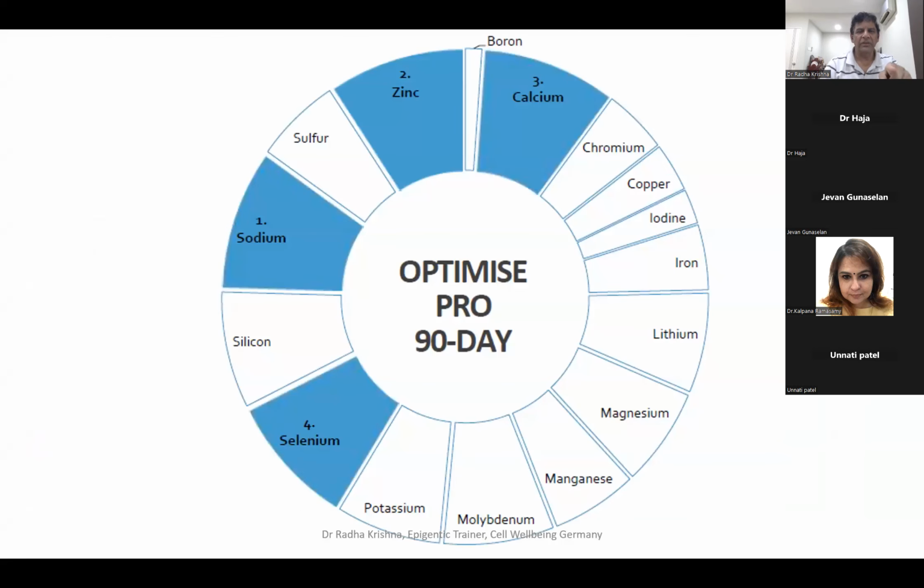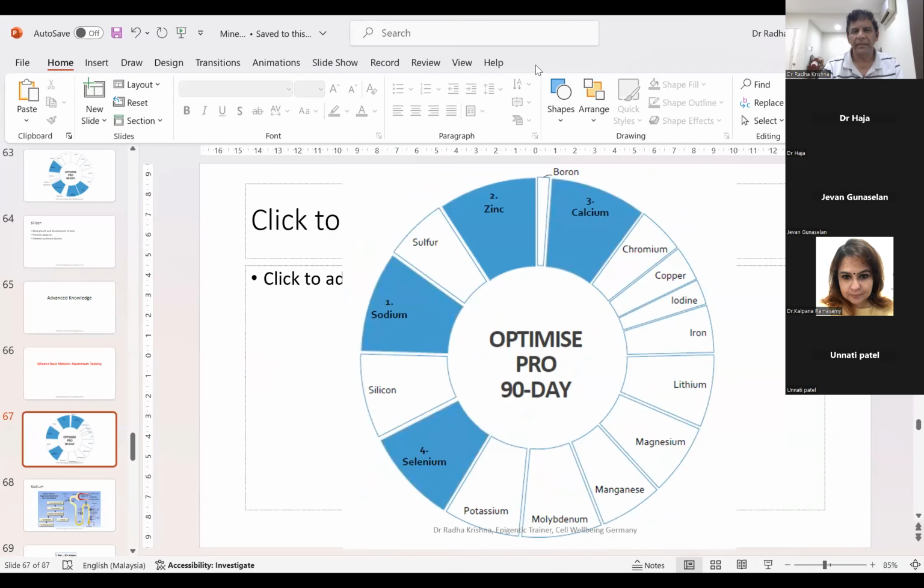Zinc. I actually wrote about zinc before, and I'll come back to zinc again. Zinc means, again, five things. One, it is required for T4 to convert to T3. Zinc is also required for intestinal villus.